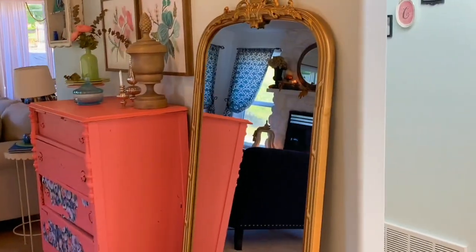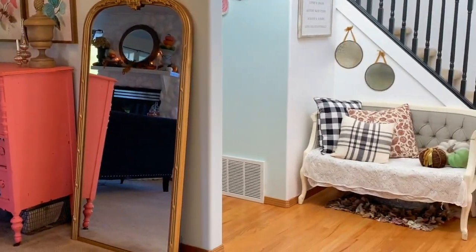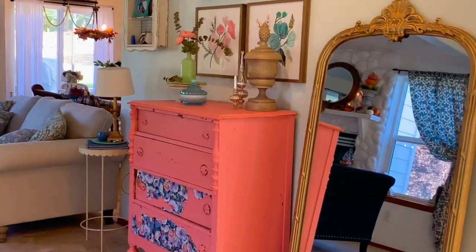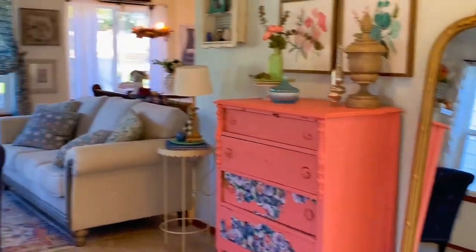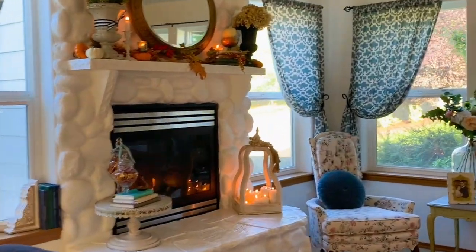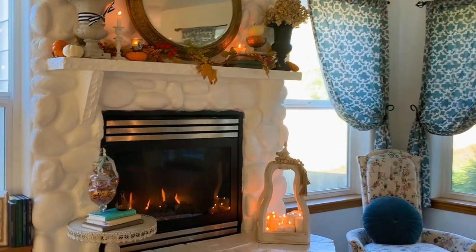I love this gold mirror. And yes, I check myself before I leave the house every day in it. See that cute pink dresser over there? I bet you can't guess what's inside. Yep, more shoes. And no, they're not all mine.